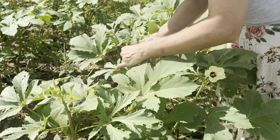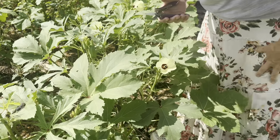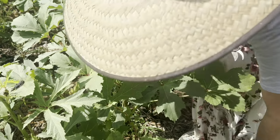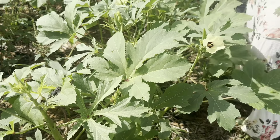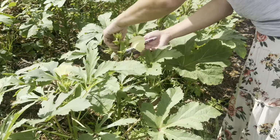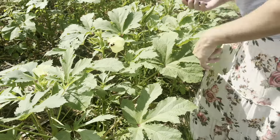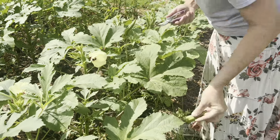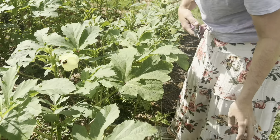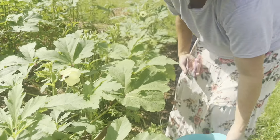The ants are enjoying farming the aphids as well. We do have aphids, and the ants farm them and use them. But I'm not too worried about it. We're still getting a really good harvest of okra. I'm not worried about a few aphids or a few ants. Not gonna bother me none.